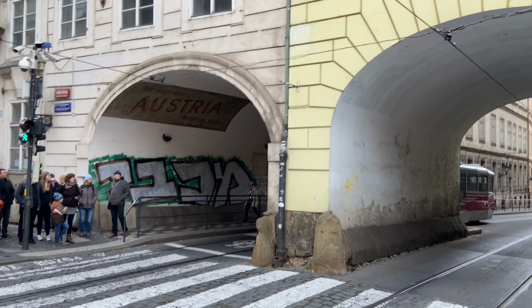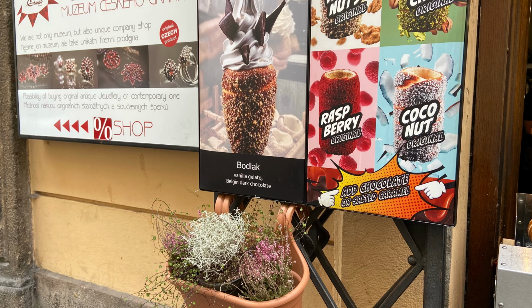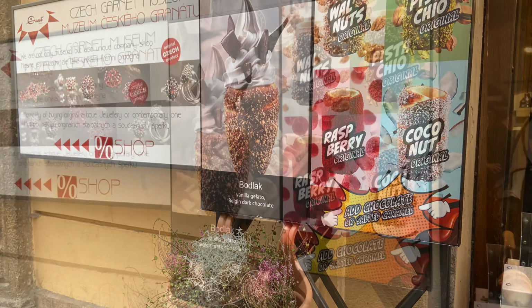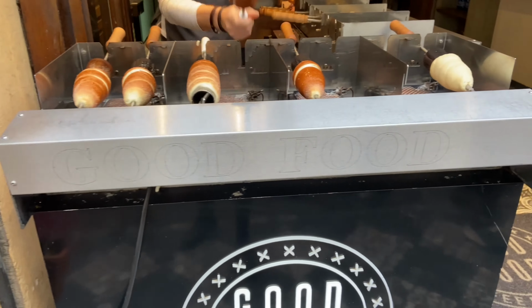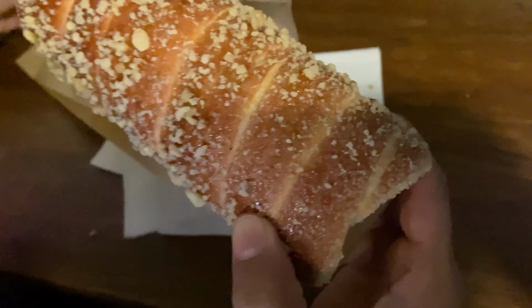I headed to the shop to get the famous Trdelnik cake, which is also called chimney cake. This cake is baked wrapped around a hot iron tube over hot coal, and when it is done, it is rolled in cinnamon, sugar and ground walnuts or other nuts.